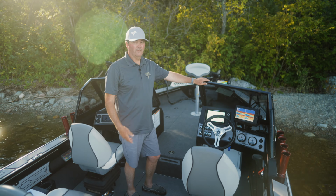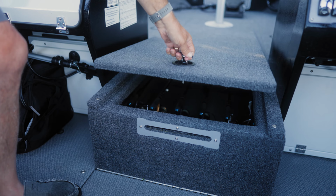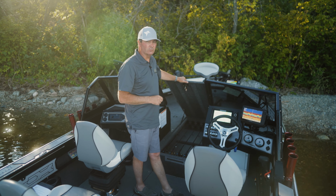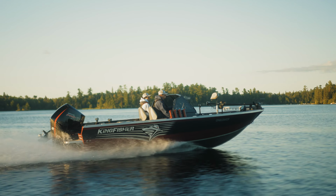And of course, another great feature for the hardcore angler is we have the center rod locker, which holds up to 11 rods between 7.5 to 8.5 feet. The nice thing about it is you can actually double up the rods and get 22 rods in this rod locker. Of course, another feature is the new bonded windshield. It may not put more fish in a boat, but it sure looks good.